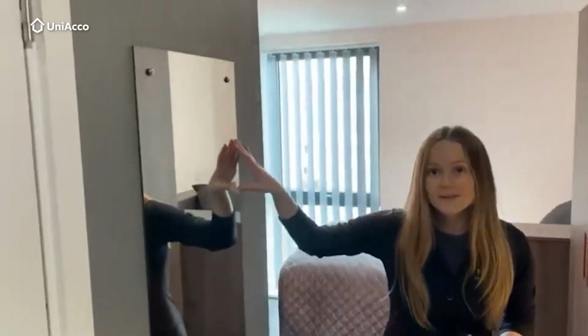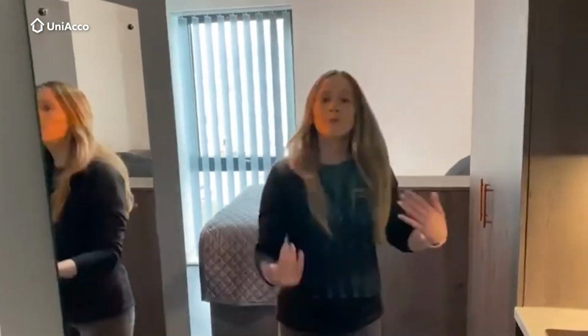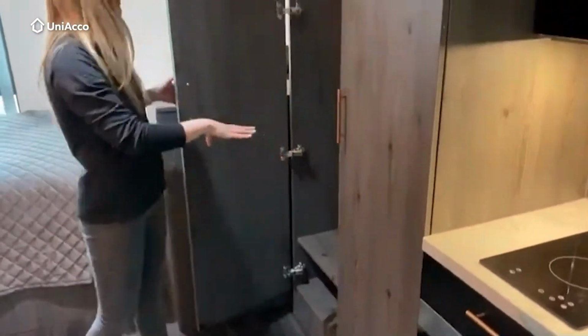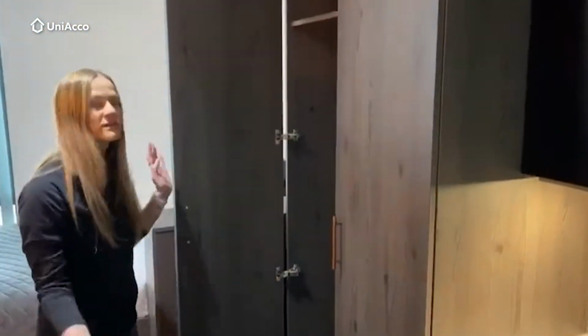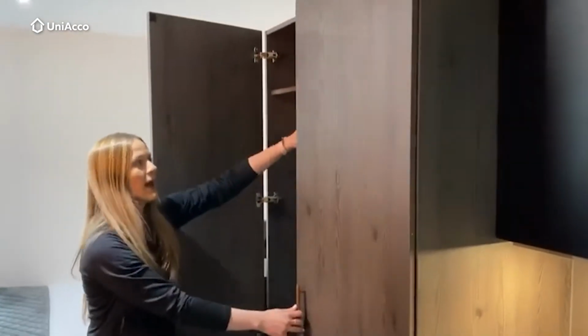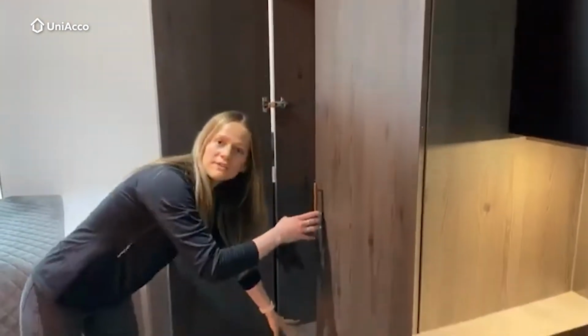mirror. Great to make sure you're looking good before you leave to university in the morning. And walking further in, you get to your full size double wardrobe. Great if you've got loads of clothes and you plan on bringing them all with you. You have a large shelf to the top, a rail to the middle, and then more shelves down at the bottom as well.